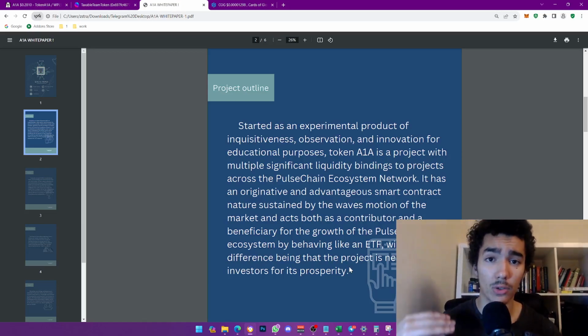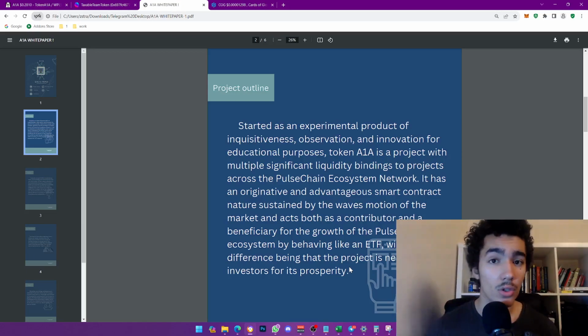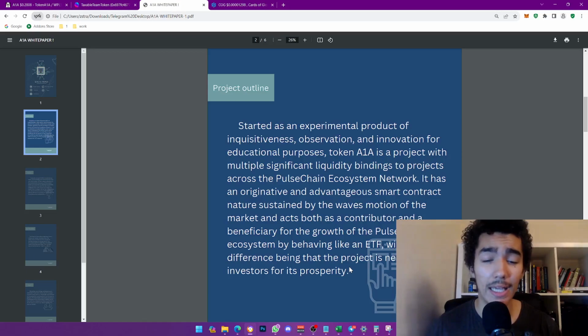Because remember, ladies and gentlemen, I told you about liquidity tokens, liquidity pools, right? Now, if WPLS 10x's, guess what? A1A 10x's itself. So it's literally as simple as that. You have more pools, now you're more exposed to more gains from other pools, and you don't even need your token to be trading in volume to appreciate in price, right? It's as simple as that, ladies and gentlemen.